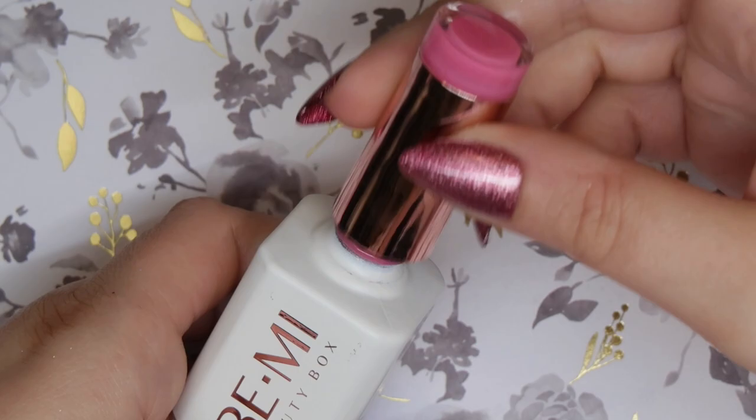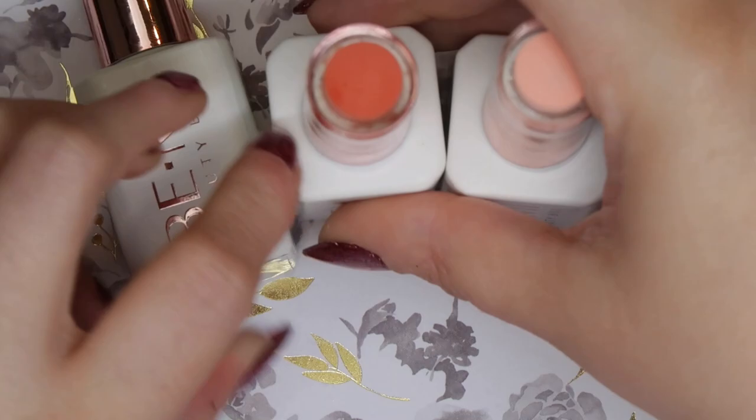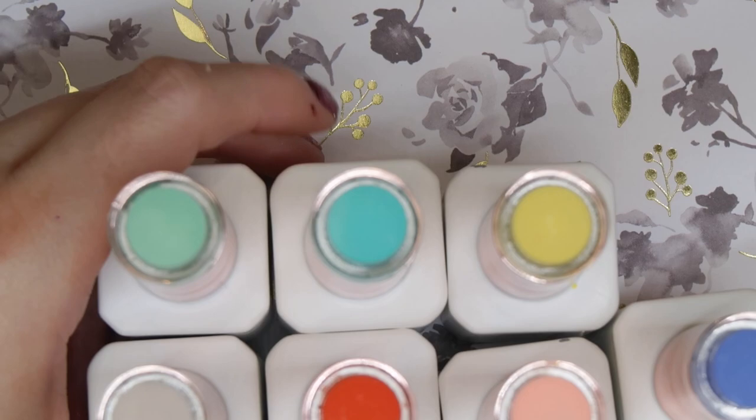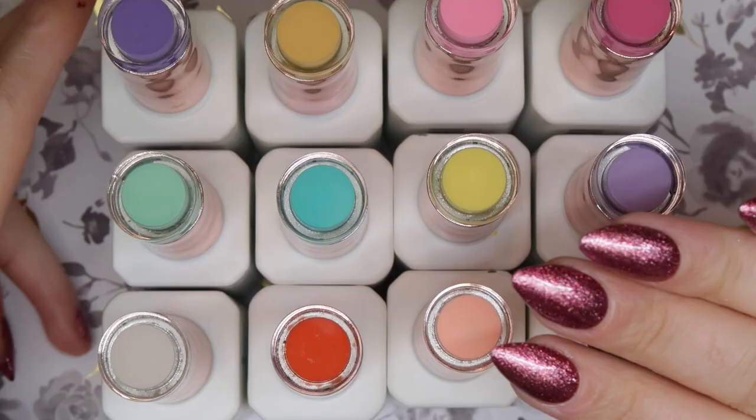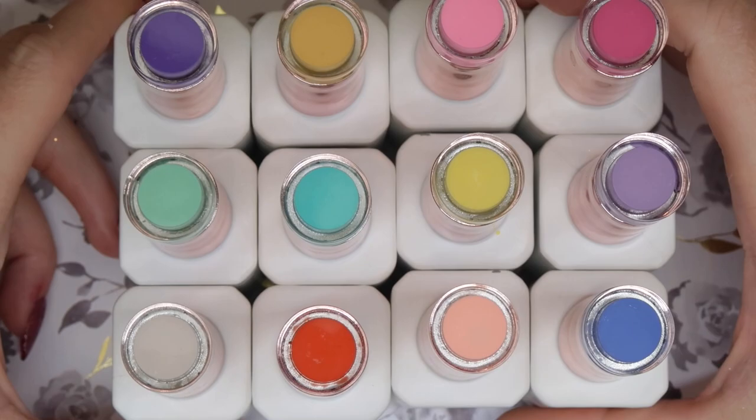If you have not tried Bemi creamy gel polishes, I definitely encourage you to. They're so creamy. Same thing with the Arch Rival ones. You guys are going to see the Arch Rival ones in this haul too. They are so creamy as well, a little bit thinner of a consistency than the Bemi creamies. One coat coverage for most of them, for sure. Such a nice collection. I love when they launch those collections.